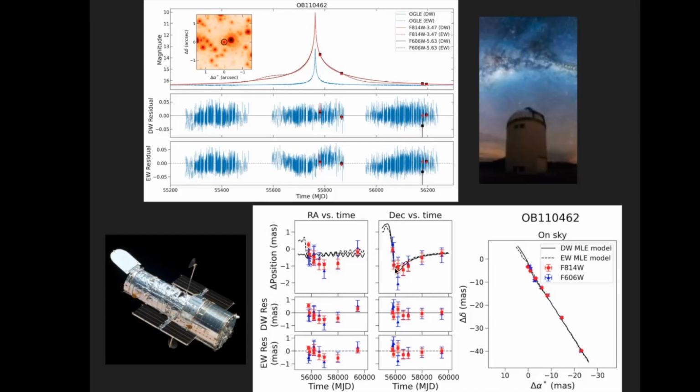The astrometric deflection combined with the brightening in the light curve allowed us to measure how big that object bending the background star's light was. And from that, we're able to figure out that indeed there was either a really massive neutron star or a low mass black hole that was bending the light of the background star. And so this is how we can find isolated black holes. So yeah, thanks for listening, and happy to do any discussion or questions or things like that.